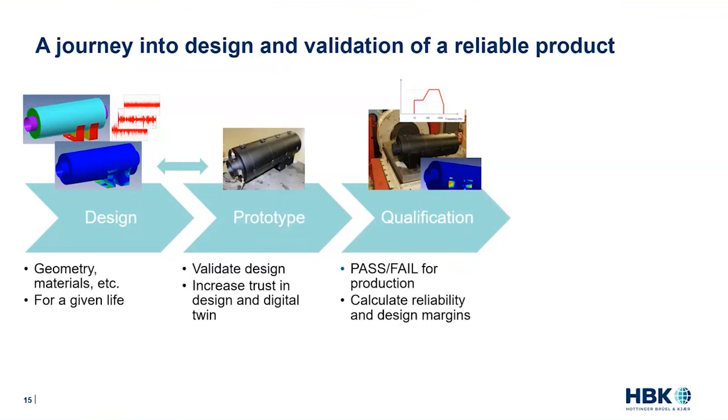Because ultimately, we're not in the business of building a prototype and showing that it works. We're in the business of building, say, hundreds of parts or thousands or maybe even millions of phones and ensuring that the population meets its functional intent for its required time. So reliability comes into play.